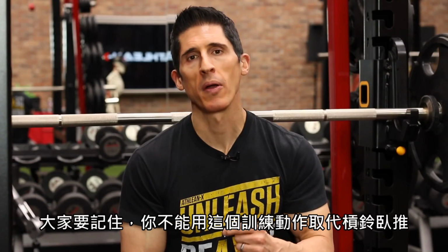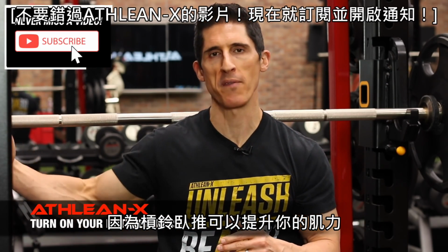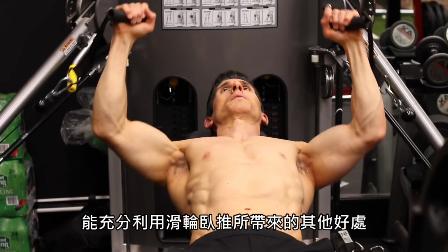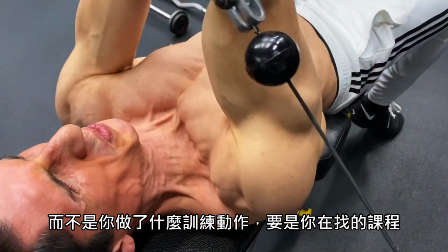Now remember, this is not a substitution or a replacement for the barbell bench press. You don't want to forego the strength building benefits and progressive overload that the barbell variation provides, but what you do want to do is make sure that you're getting those additional benefits from all the variations of this exercise that were covered. Remember guys, it's how you do the exercises that you do, not just what you do, that produces the gains that you get.